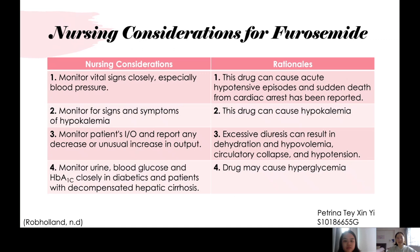So nursing considerations for furosemide include, first, monitoring vital signs closely, especially the blood pressure, because this drug can cause acute hypotensive episodes and sudden death from cardiac arrest has been reported. Second, monitor for signs and symptoms of hypokalemia, because this drug can cause that.